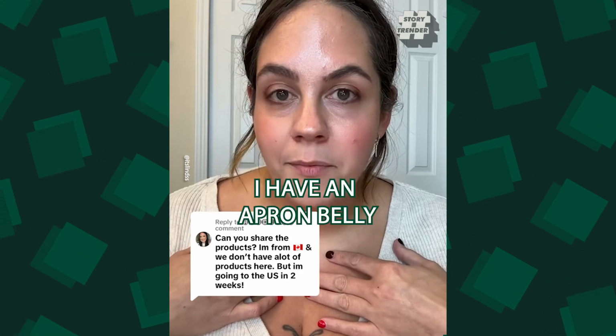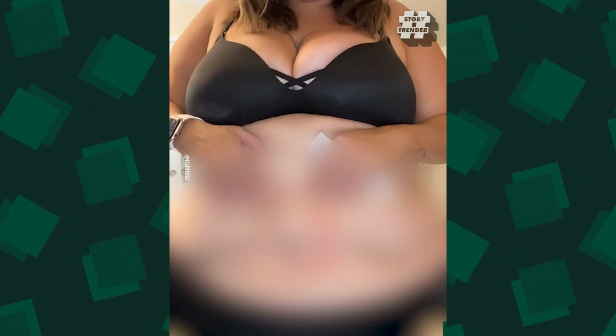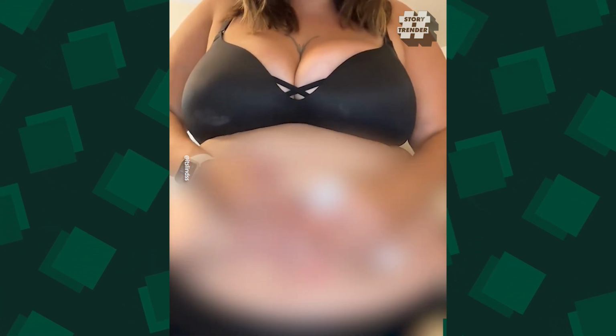Plus size, I have an apron belly, and I get yeast infections in my skin folds. Trigger warning, a rash is coming up. Swipe now if you don't want to see a rash. I warned you. It's not super bad, but if I had left that cornstarch product on any longer, it would be a lot worse. Bee bellies first, let's talk about that.